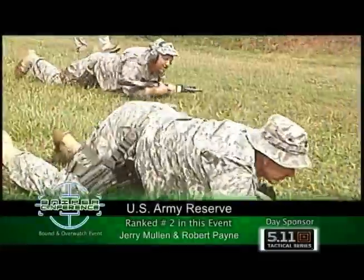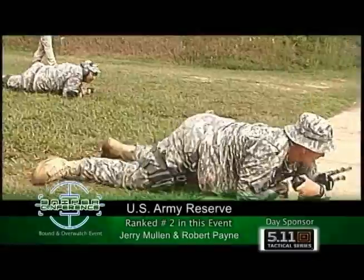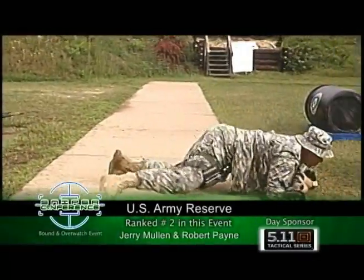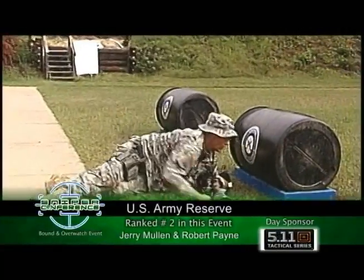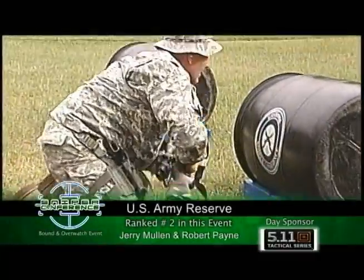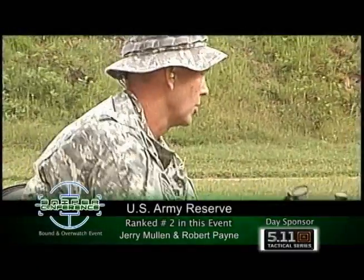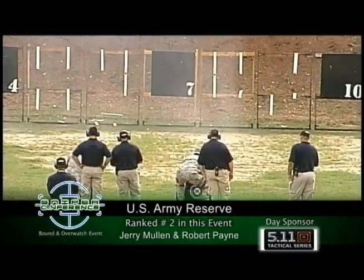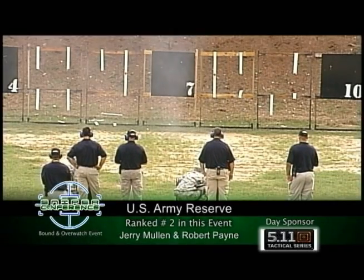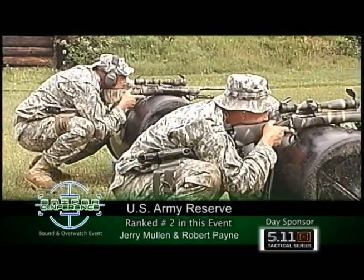And something interesting also is Sergeant Major Payne is also a local resident here. He's from nearby Bessemer City, so he's a local boy here. Robert Payne, Jerry Mullen, and they are finishing up their low crawl and will be in a squatting position for this 7th and 8th shot downrange, and they've gone 6 for 6. They right now are one of the top teams coming into this Saturday competition, or Friday competition, excuse me.